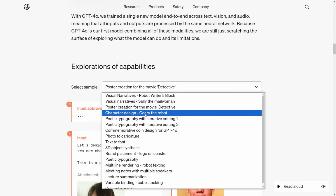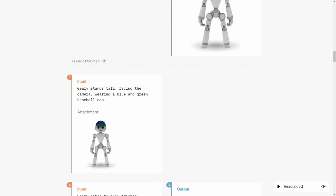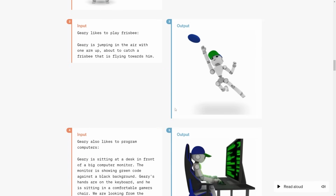So that's why I said that this entire thing is just honestly so insane, and many people are truly underrating it. It says, a friendly looking robot wearing a baseball cap, standing in an upright pose, facing the camera. It has a smile on its face. And then you can see here that you're able to literally change it. I'm not even entirely sure how it's able to do this, because I think maybe the AI system just uses a bunch of different algorithms, but you can see it's able to rotate this and get different angles, and it's able to get the frisbee.